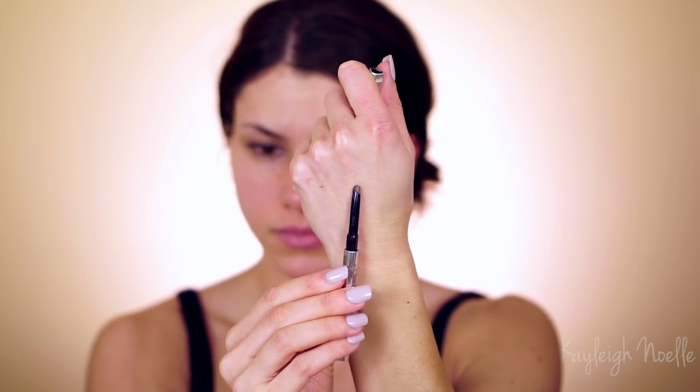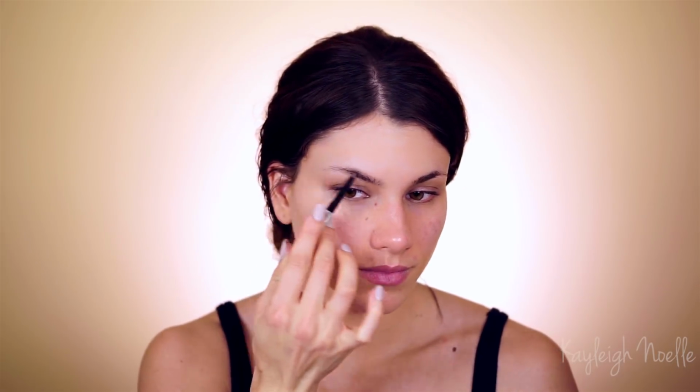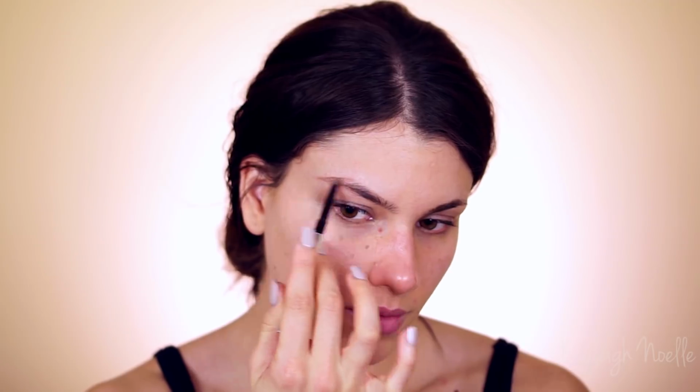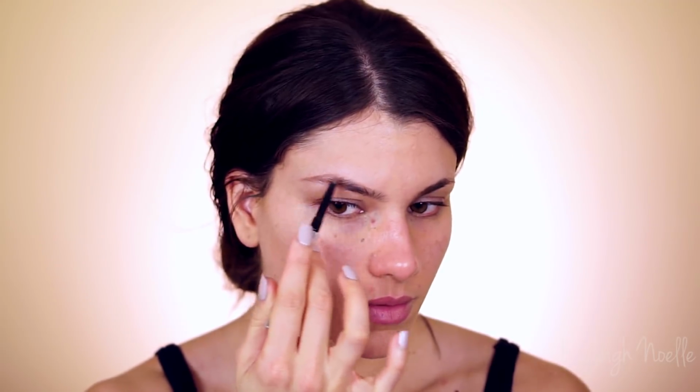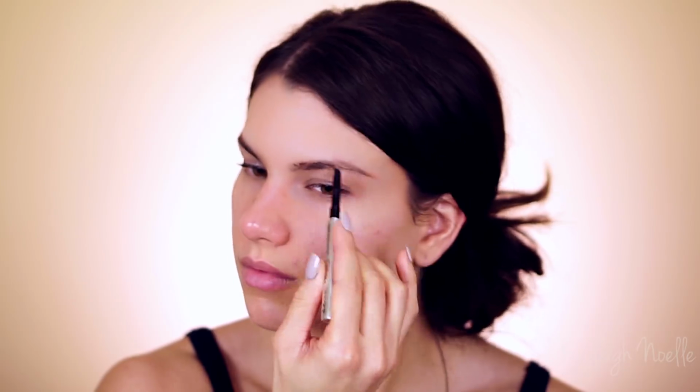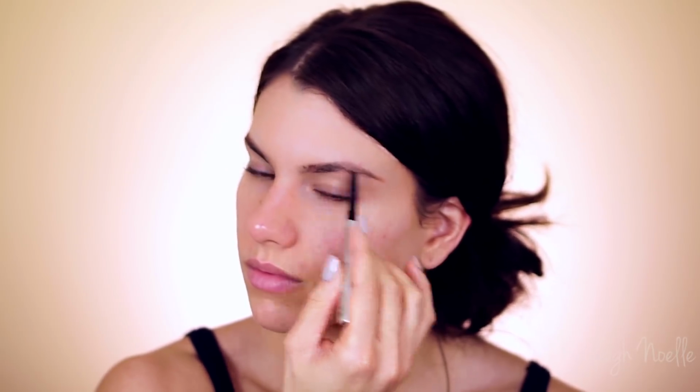So the first thing I always do is use a brow pencil that's about 2 shades lighter than my eyebrow hairs. This is my first favorite of the month. It's the Benefit Cosmetics Goof Proof Brow Pencil in number 3. I love to use this because it stays put all day without fading, and it's incredibly easy to use as sort of like a guide to get a general brow shape down so that I can fill it in darker and define more later once the makeup is done.